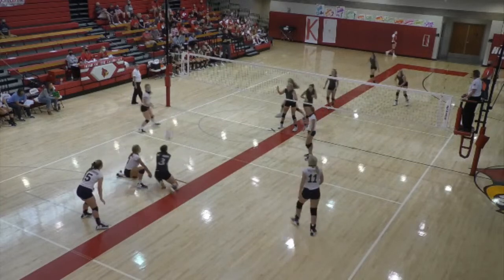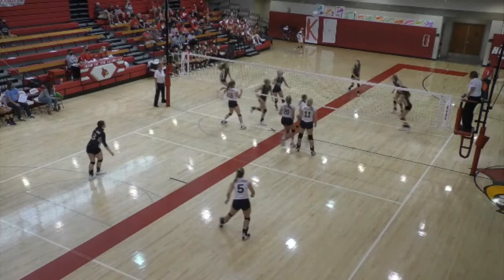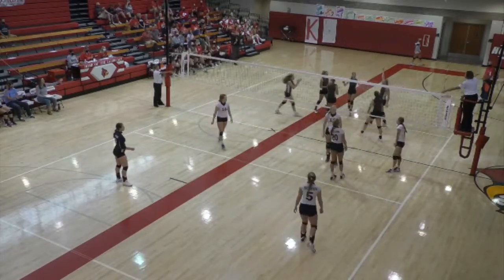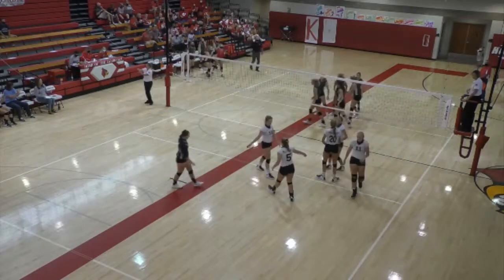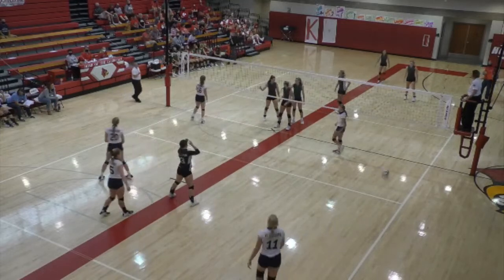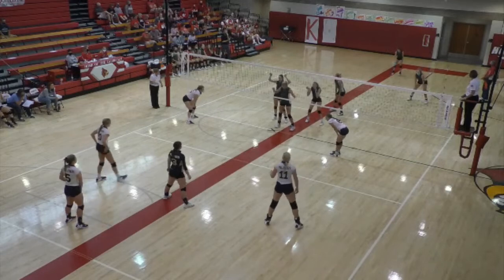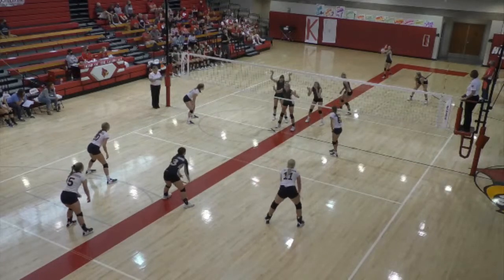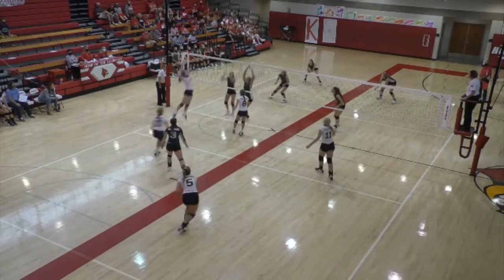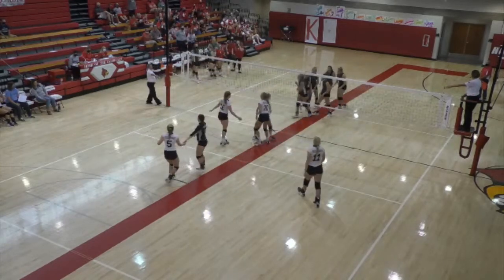Comes across. Storrs gets it to Sides. Sides goes to Pockmer. Pockmer just tips it across. Picked up easily by Smith Center. Now the ball is tipped across. And we have a net violation on the Panthers. Down by 6. Gotta get going. To Sides. Sides leaves it for Pockmer. And it's now 15-8.